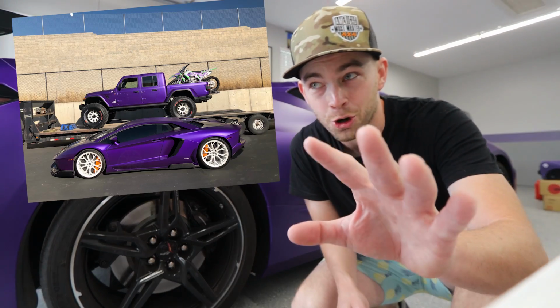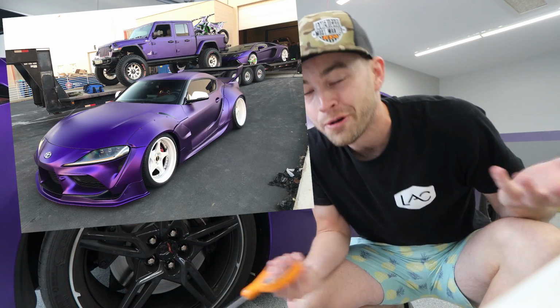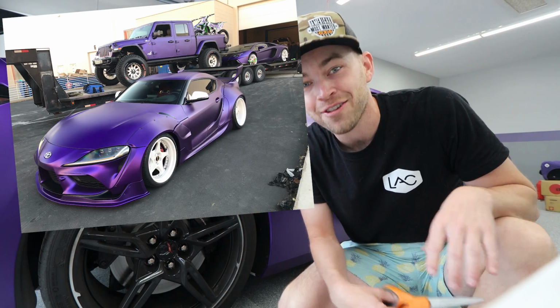I didn't have time to open them, so for the past 4 days, flying to Texas, driving across Texas, I've been wondering, what are the white Vossens gonna look like? How good are they gonna look on the Seat Corvettes? And finally today, we can unbox, we're gonna mount it, make some models. I'm quite excited. It started off with the Aventador, then I got carried away and did the Gladiator, and then things got wild with the Supra. We built the Purple Army, and now the C8 Corvette.